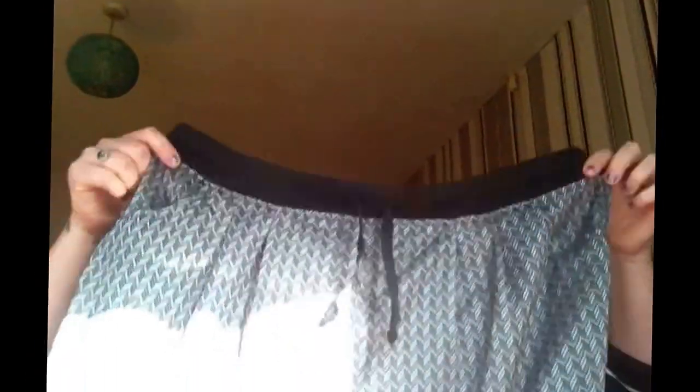First thing I got was these black and white trousers, and they go straight down all to the bottom and then cuff end. They have a drawstring there. These were, sorry for the lighting, size 18, and they were £7, but they were reduced to £3. I'm using natural light and the sun's just come out.